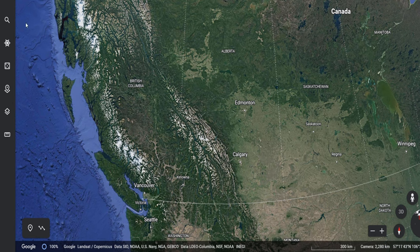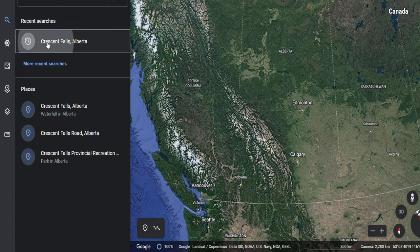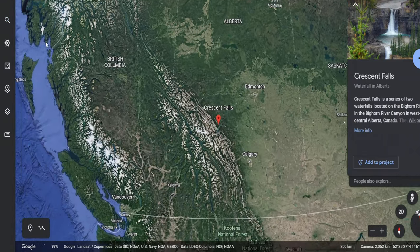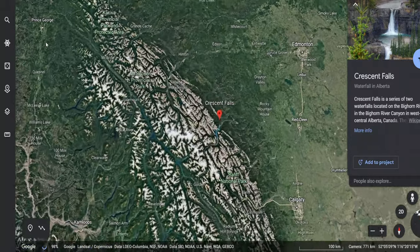The Bighorn River is located just outside of Nordegg, Alberta, beside the David Thompson Highway. If you search Crescent Falls, it will take you straight to the pudding. The takeout is where the highway crosses over the river.